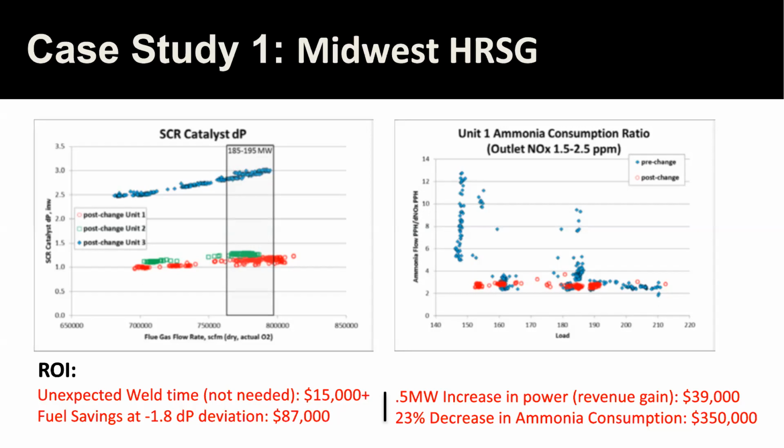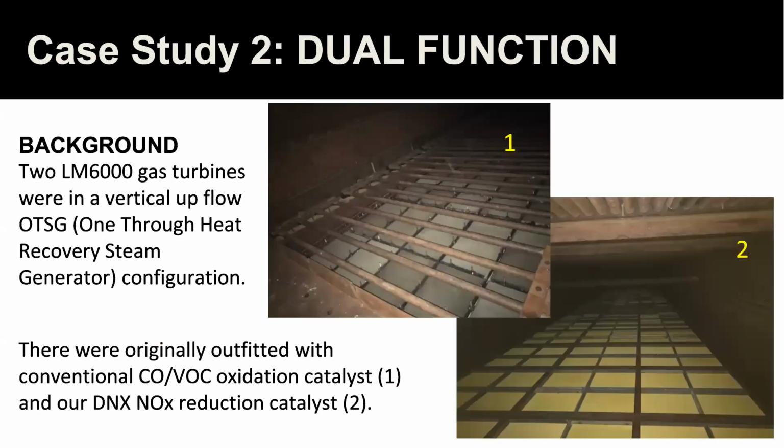All in all, it was just short of $500,000 in total ROI, which I think is a marked improvement, and anyone who puts this project together would certainly get a pat on the back. I'm going to pass it off to Dave to discuss case study number 2.